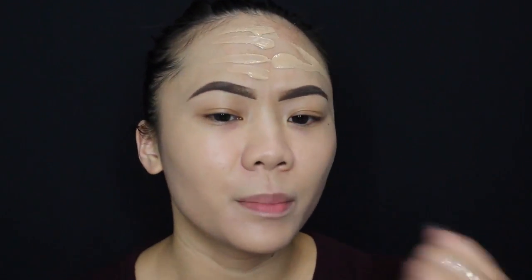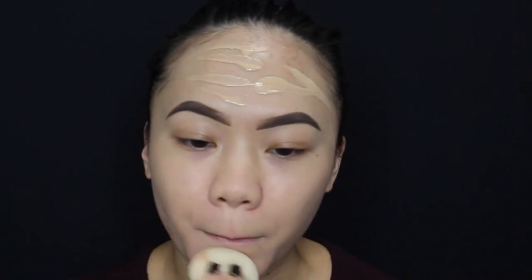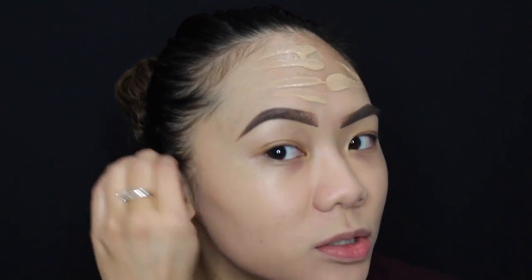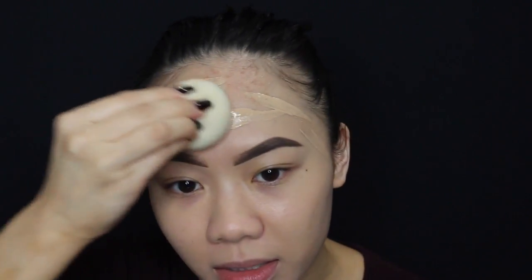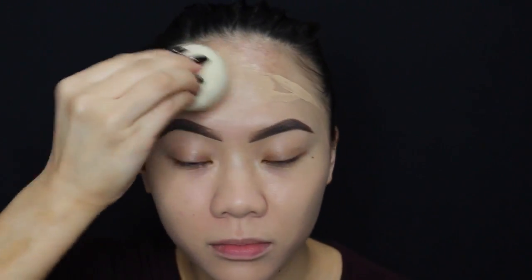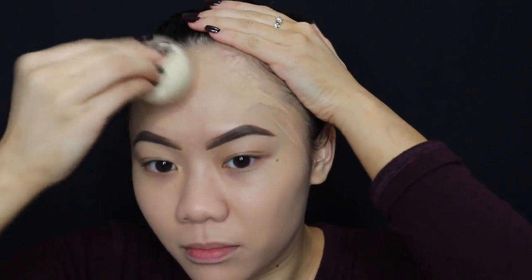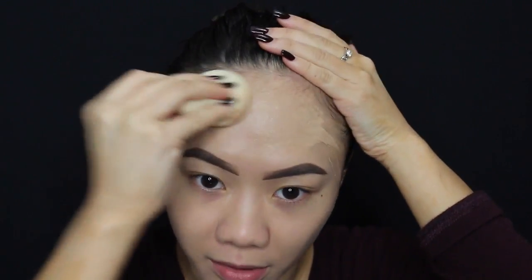It's kind of liquidy, but it's not like it slides off your face. Looks like pretty good coverage. It's hidden some of my imperfections, but not all of it. It's really easy to blend out. It's not like a powdery, liquid-to-powder finish.